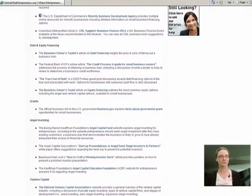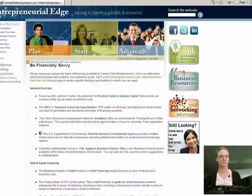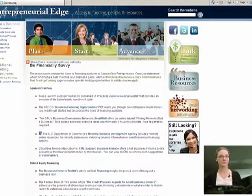There's a link to the business.gov explaining exactly what's involved with a grant from the government, links to resources for information on angel investing and venture capital. It's basically resources to help someone wrap their head around the different types of financing that is available about how they're going to start their business.